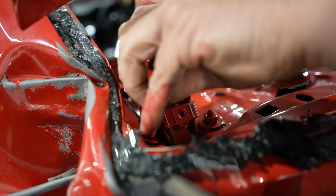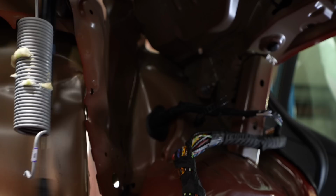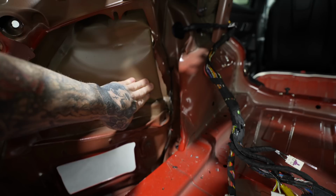I've then got to remove the spring from the boot lid on both sides. Springs out. And then also the hydraulic strut which holds the boot up. After that, me and my dad can remove it. How the hell is that going to go back in? So this is what we're initially left with. There is a lot of damage here.